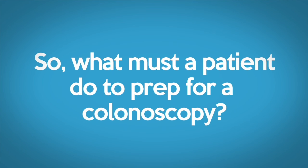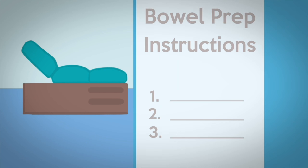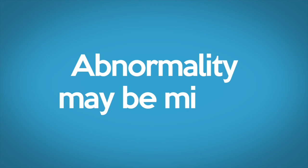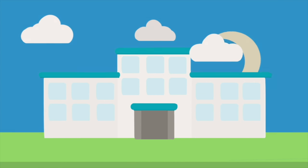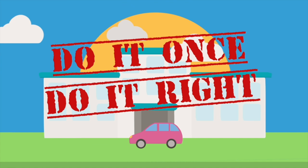So, what must a patient do to prep for a colonoscopy? Your doctor encourages you to pay close attention to the following instructions and the written information sheet that has been provided. If the prep is inadequate, an abnormality may be missed, or you may even need to come back on another day to repeat the procedure. Do it once, do it right.